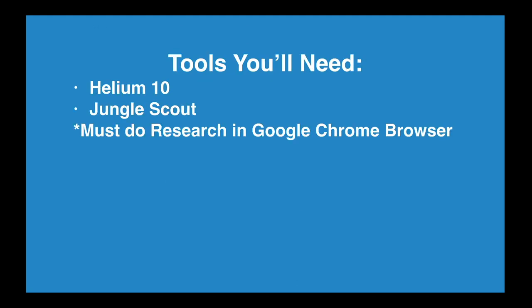Now, these are the tools you're going to need. Number one, Helium 10, and number two, Jungle Scout. These are software tools, software companies that give you all this incredible data and information. You need to be using these, and you need to use this on Google Chrome. So if you have another browser, you need to download Google Chrome and make sure you're using those. Download these tools, buy them, and I'll show you exactly how to do that and get in depth on each of these tools in this training.